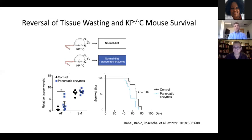This is actually what we do quite often in patients who have pancreatic cancer, because they often get exocrine insufficiency, particularly as the disease progresses or after they have surgery. And so you can see here that by giving mice pancreatic enzymes, you can rescue or increase the peripheral tissues, both adipose tissue and skeletal muscle, although it does a bit better with adipose tissue than with skeletal muscle.